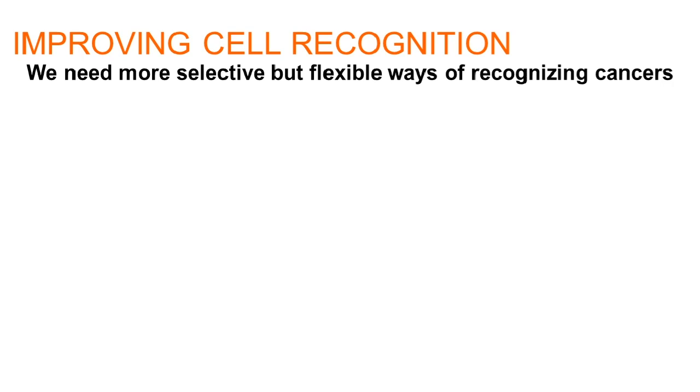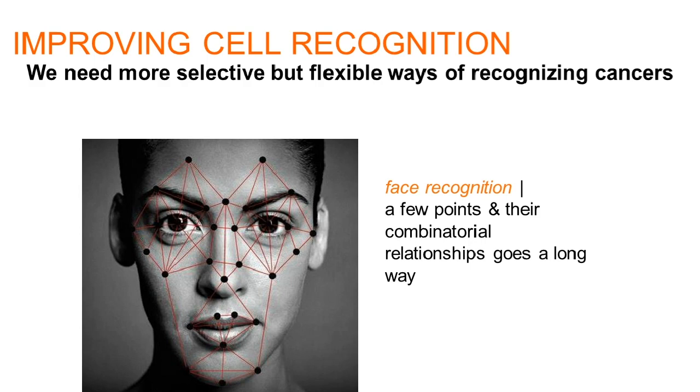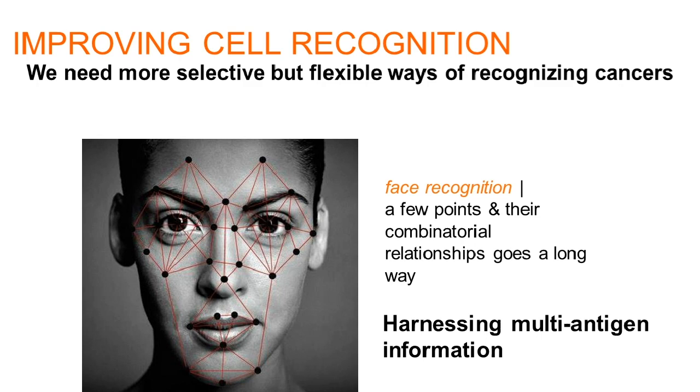So we want to improve recognition, and we need more selective but also flexible ways of recognizing cancers. We are very good at complex recognition in a lot of other technological fields, for example face recognition, where taking a relatively small number of points and their combinatorial relationship can go a long way to giving us incredible recognition and discrimination. Rather than have a CAR T cell that focuses on one single element, can we design CAR T cells that harness and recognize multi-antigen information, take a more complete profile and picture of a tumor, and decide whether they should attack it?